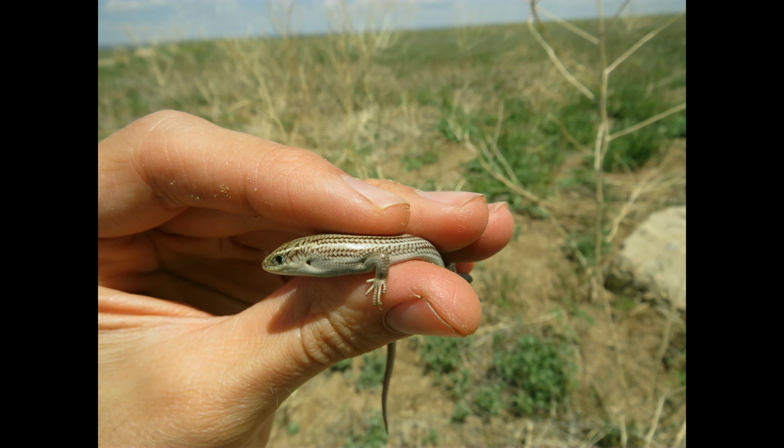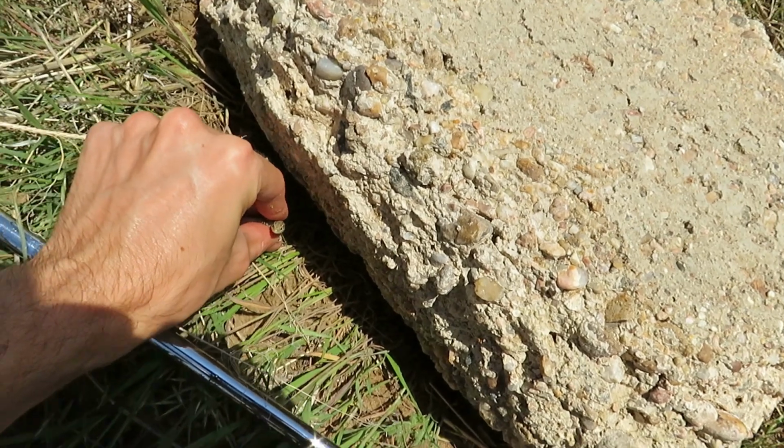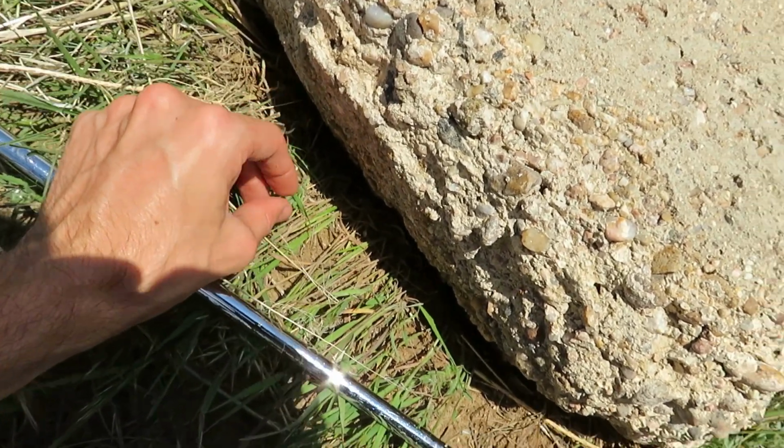These guys can be fairly common in some areas, and they are possibly one of the primary food items of the milk snakes and some of the other semi-fossorial animals that you can find up here. Right, and then he was just under this little rock here, so there he goes. Zoom.